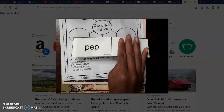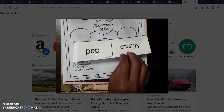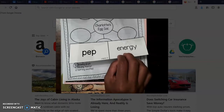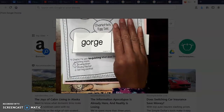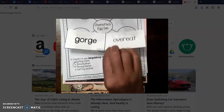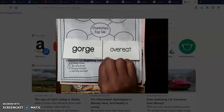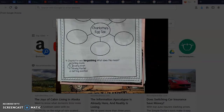Pep. It's an interesting word, right? Short word, pep. And pep just means energy. So some of you have a lot of pep in the morning, and by the end of the day, we don't have a lot of pep, right? I know I'm that way. Here is something that I sometimes do. Gorge. To gorge means to overeat. Sometimes when I go to Hometown Buffet, I just gorge on that ice cream. I do like the salad, so sometimes I tend to gorge on the salad as well. And on the soup. That stuff is so good.